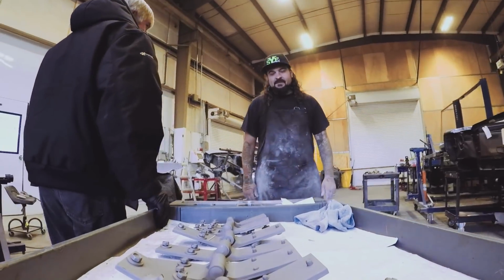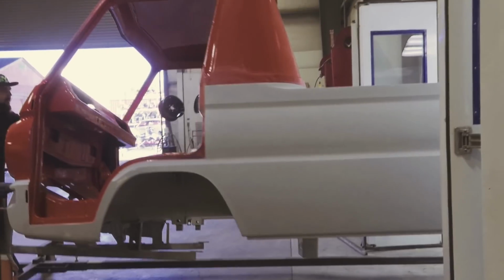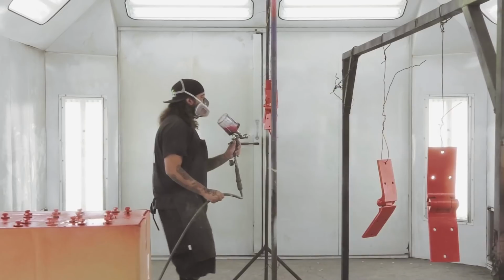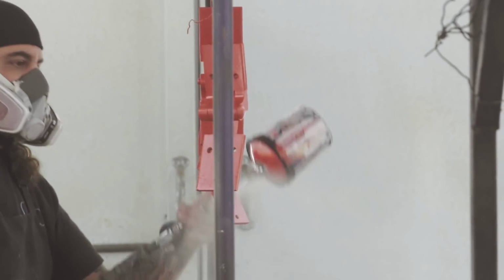Now that I got the hinges back, I can check that off the to-do list, and I can get them painted and move forward with the A-100. If there's something I can paint and get it curing, I'll do it. So, I painted the cab. While that was drying, I jumped onto a bedside. Whatever needs to go red, that's how we had to do this. So the whole truck was done in parts and pieces, just so we can get it put together and get it delivered on time.